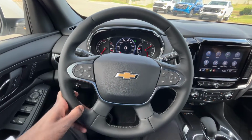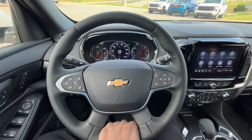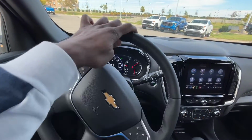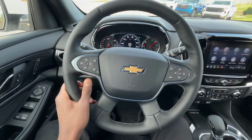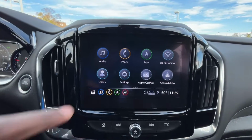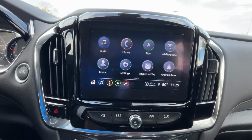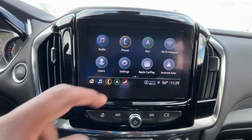So the steering wheel here, leather wrapped, heated. Really like how I can place my bigger hand throughout, depending on how I like to drive or how I like to turn, whatever. But it just feels really nice. There's a toggle for that there. Let's go ahead to this radio here. We do have AM, FM, XM radio along with Bluetooth audio, and then we get wireless Apple CarPlay, wireless Android Auto compatibility as well.